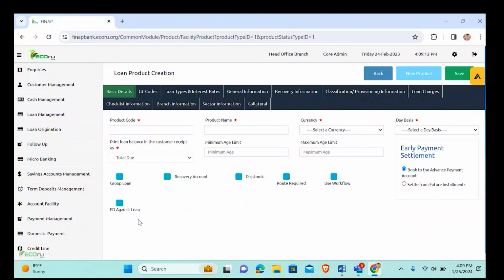Here's where you type the basic details of the loan. The product code, you can type in any product code for the loan. This would be the loan code. The name of the loan could be women's loans, 18+ loans, kids loans, education loan, whatever it is. You can type in the product name, the currency that the loan is issued in, and the day basis that the loan is calculated for. It could be a 365-day year, or it could be a 366-day year. When you're printing the receipt for the customer, you can choose to have only the total due printed on the receipt, or you can have the total due and the interest printed on the receipt.